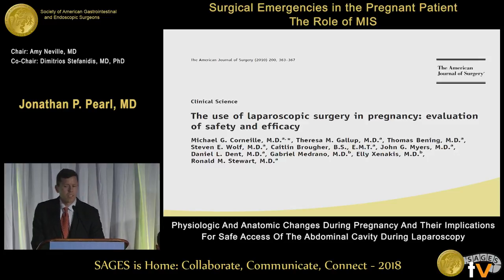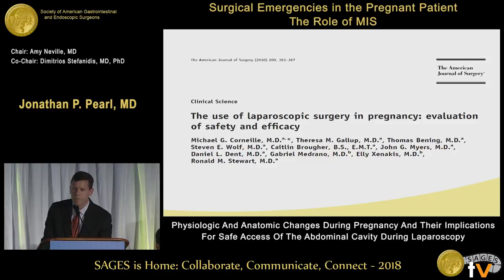So it'd be nice if there were some randomized trials to tell us how to access the abdomen, but there have been no such things. So we rely on a few retrospective reviews and the SAGES guideline, which is a systematic review. In many sources, we've shown that laparoscopy is safe during pregnancy in any trimester of pregnancy if for the proper indications.